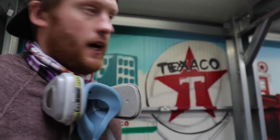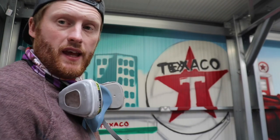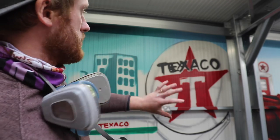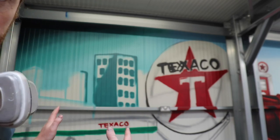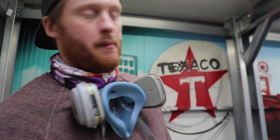Sorry for the singing. I'm loving the way that this is turning out. And I'm gonna quickly get this section wrapped up. There's not a lot to it. It's not as much detail as it is in the rest of it. Most of the detail is in the Texaco garage. And then we got a little bit of a cityscape in the background.